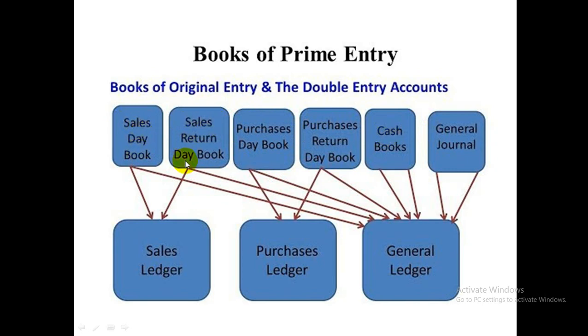Sales day book, sales return day book, purchases day book, purchases return day book, cash books, and journal. The data from sales day book and sales return day book is further transferred to the sales ledger and to the journal ledger. Purchases day book, purchases return day book data is transferred to the purchases ledger and to the journal ledger. Cash book and journal data is only transferred to the journal ledger. So these are commonly known as the books of original entry or the specialized journals.